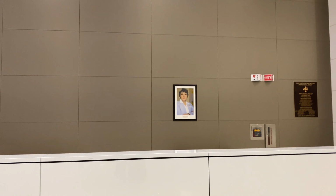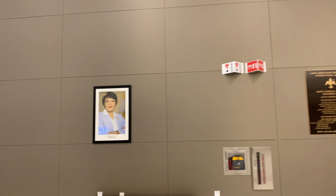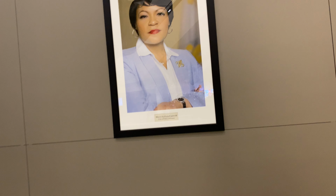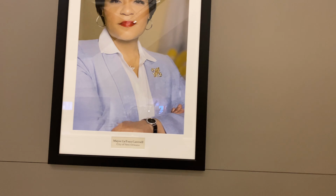So let's see this young lady right here. That's the current mayor of New Orleans. Right? Mayor LaToya Cantrell, City of New Orleans. Okay. So we had Ray Nagin during Katrina, and we had Mitch Landrieu. Now we have Mayor LaToya Cantrell.